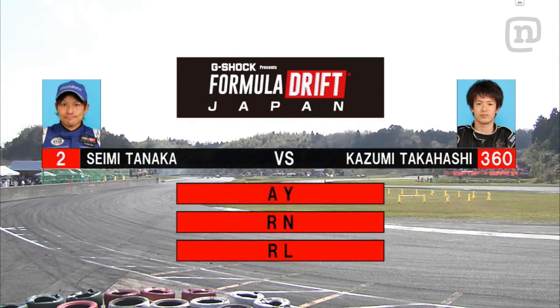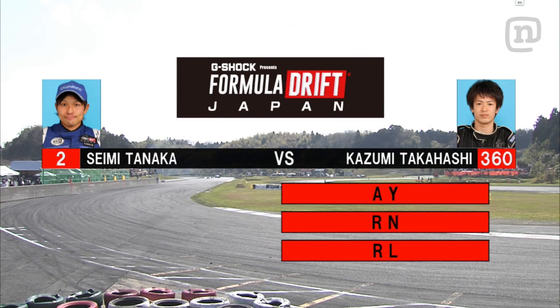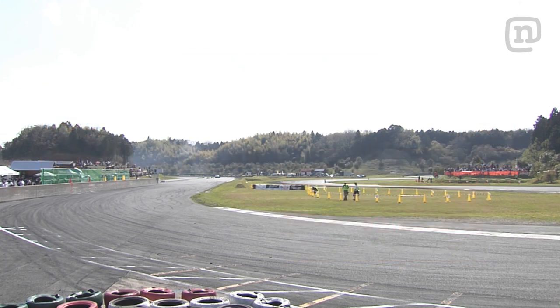There's of course white wheels there on Semi Tanaka's car, nothing being hidden. But unfortunately for him, that's an unfortunate result for Semi Tanaka considering that second battle. But the winner in the green JZX100, Kazumi Takahashi, gets the win, as our Japanese commentators are saying. And we'll be moving on to the final 4.